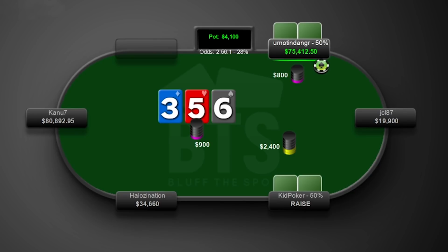KidPoker still check raises. He's saying, listen, I don't need the nuts to check raise here. I have a really strong range. I don't believe you're that strong. I'm going to take advantage here. And then against that range, you're facing a 3-bet, right? So you're in danger, you're not in danger, should be pretty damn strong here.